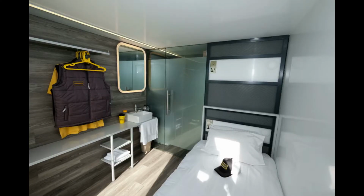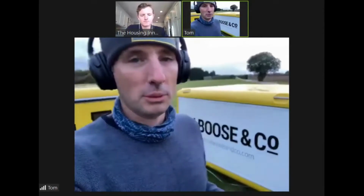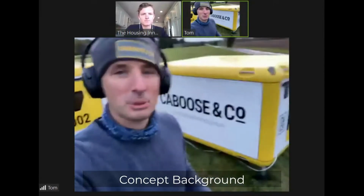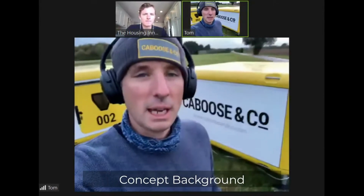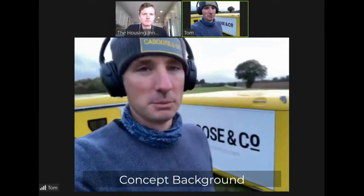We've got a fleet of hotel room quality accommodation. We've got over 50 of those, and now we've pushed it forward with COVID, but we've brought in this new version, which is going to go for the glamping market and other uses, for everything from staff accommodation to relief shelter, wherever it's needed.